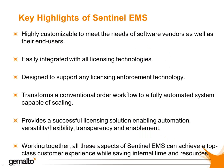And the key aspects of the Sentinel EMS that may be of interest to you. It's a highly customizable product that you can tailor to you and your end users' needs. We have integration with any licensing technology, whether it's ours, homegrown, or a third-party enforcement technology. We have pre-built connectors that allow you to easily integrate with back-office systems. We also give you the full web services to perform that yourself. So you can perform all of your license and entitlement management from your favorite CRM or back-office system.